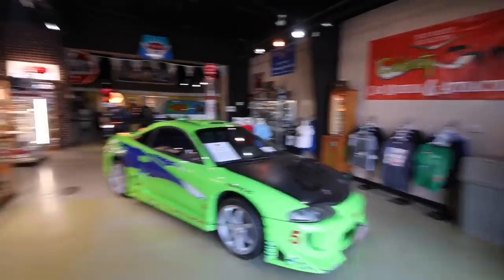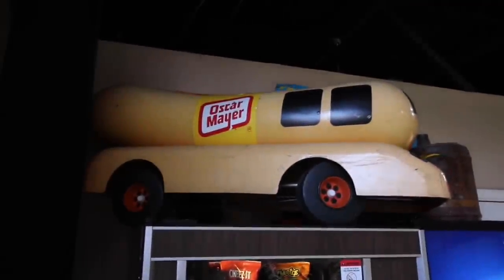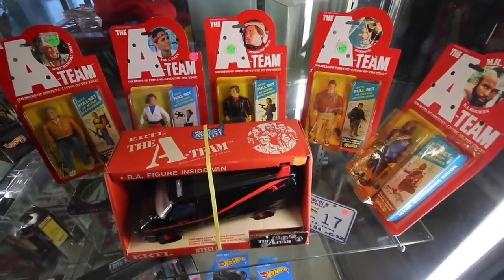In the gift shop, above the snack and soda machines, is an Oscar Mayer Wiener mobile and a hoverboard still in the box. If I were to purchase one of these, I'd probably choose the Mr. T there on the far right.